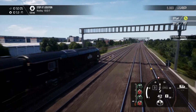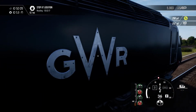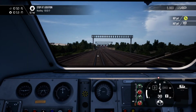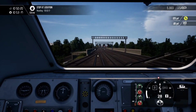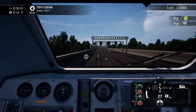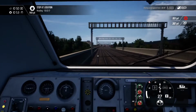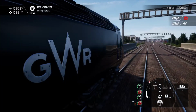Look at that. Even the logo, it's like riveted on. It's like the 1912s with Titanic. You can hear that burbling of the HST engine coming into Reading. We're going to be early. Ladies and gentlemen, we are early for a change. You can look out to your left and see some park, and you can look to your right and see nothing. But yes, so 30 miles an hour, we're coming into Reading.